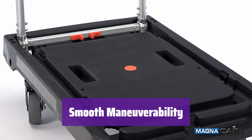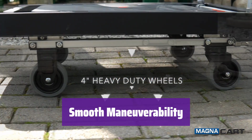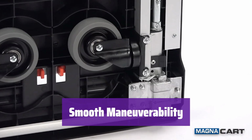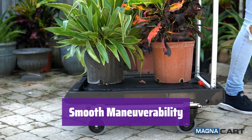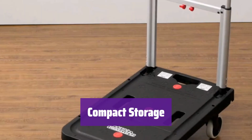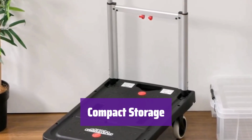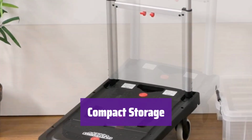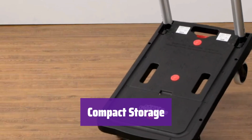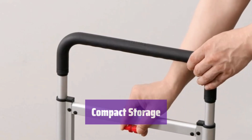Equipped with 4 durable rubber wheels, it glides smoothly across surfaces. These wheels require no air and rotate 360 degrees, allowing you to easily navigate tight spaces and transport cargo in any direction. When you're done, simply fold it flat for space-saving storage. Its innovative design makes it easy to open and close, fitting perfectly in small spaces. The folded dimensions are just 26 by 16 by 3.5 inches.